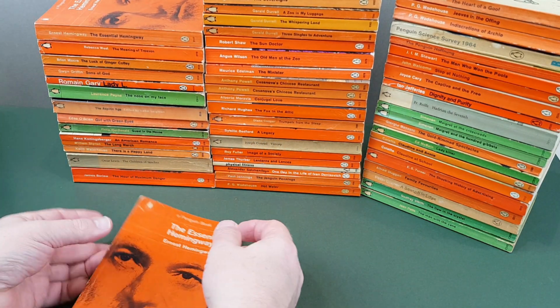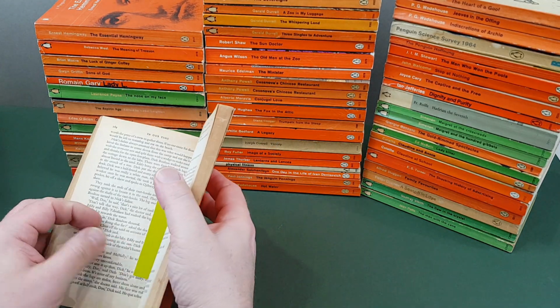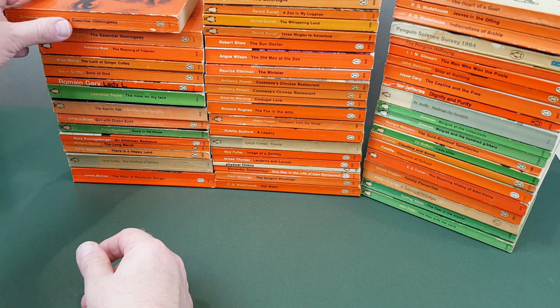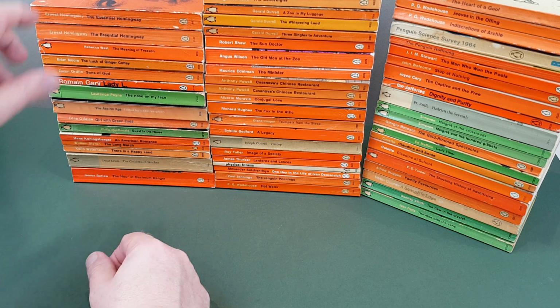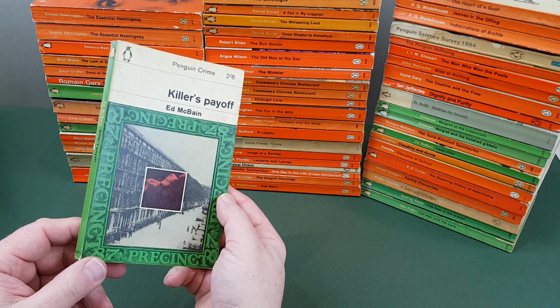And I do have a copy which I take on holiday reading, and that's this one here. This is my reading-it-by-the-pool copy of the Essential Hemingway, because it is really, really good. If you are on holiday, it's just the sort of book you might like to dip in and out of, you know. Oh, another classic, Ed McBain.